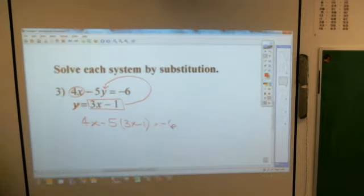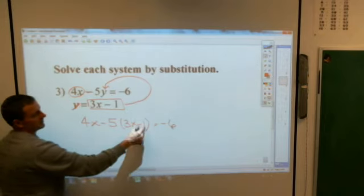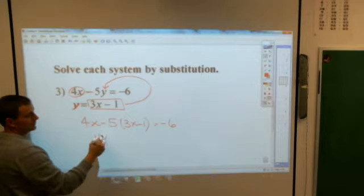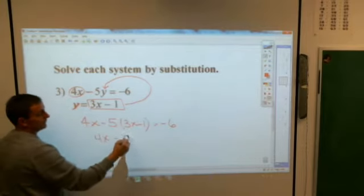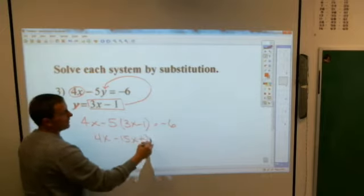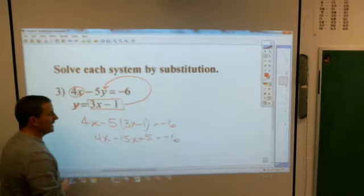Kate, did you get that far? Okay. Here's where you always have to watch out. This is a negative 5, and that times that negative 1 is going to give you a positive 5. I can tell you right off the bat that's where some trouble always comes in. Negative 5 times positive 3x is negative 15x. Negative 5 times negative 1 is plus 5. And then you end up with a negative 6 there. Did you get that, Kate?